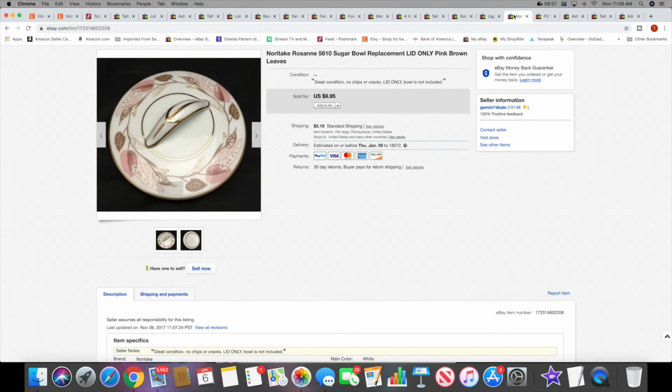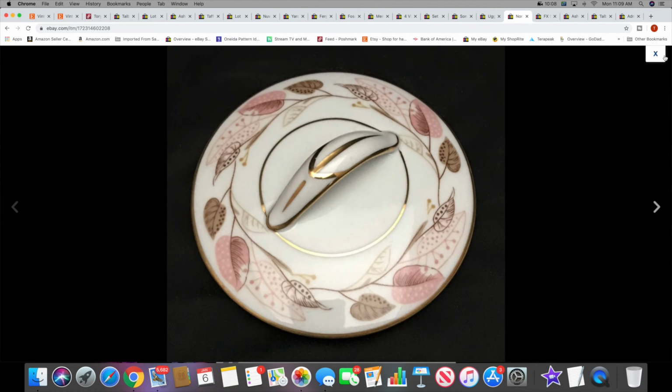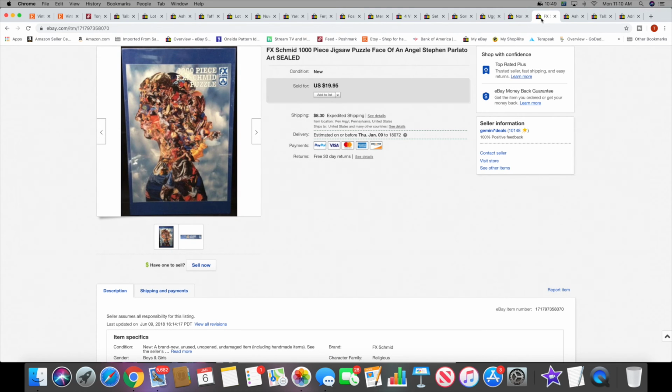Next, I sold a Noritake sugar bowl lid. This is just the lid. I actually bought a couple of serving bowls in this pattern, and this little lid was just sitting there on top of the bowls. And instead of just throwing it out, I'm like, you know what? Someone might break their sugar bowl lid one of these days and need one. And this ended up being listed for about a year. And it sold for $9.99 or $9.95 plus shipping. So, not too shabby.